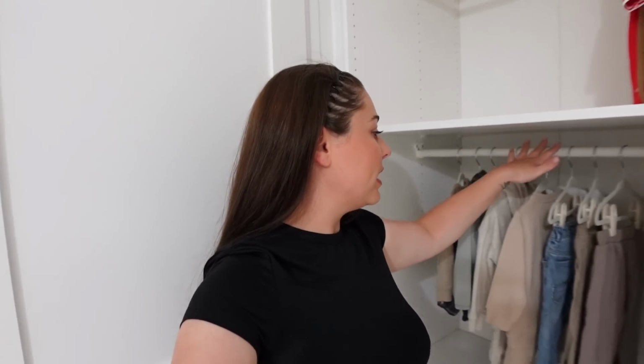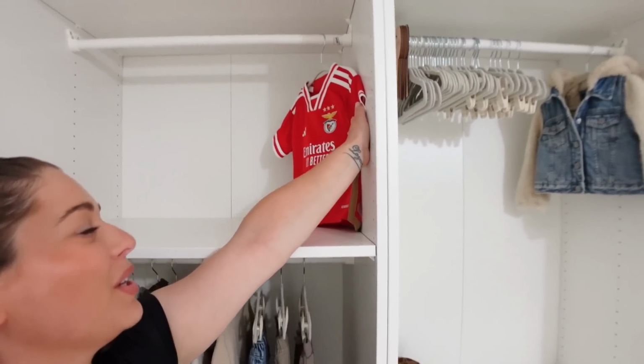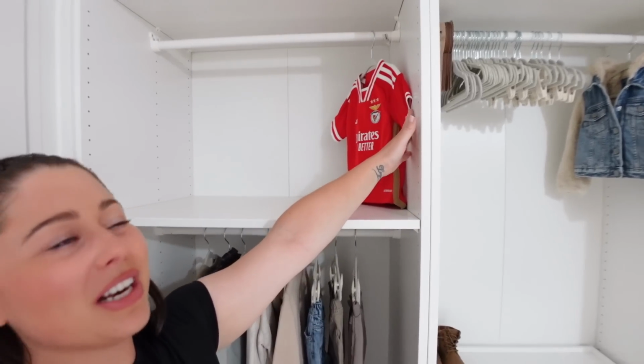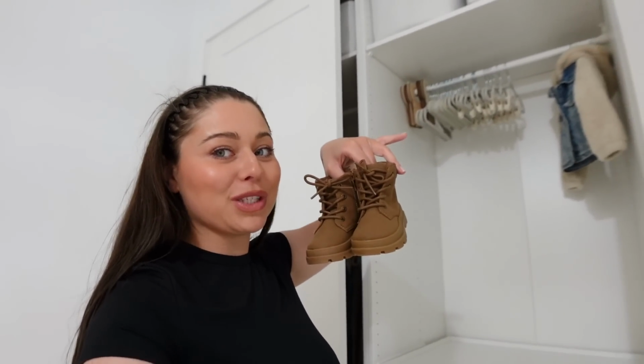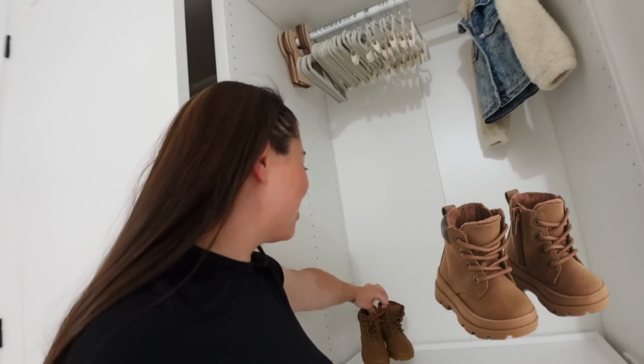But he has his 18 to 24 month clothes. My dad got him the cutest little set from Adidas for him to wear next summer of his favorite soccer team. If you're Portuguese, you know. If you know, you know. But oh my God, I also have to show you what Steph got for him. Steph got him so many cute clothes from H&M for this fall, including these little booties. Oh, I cannot wait for him to wear them.